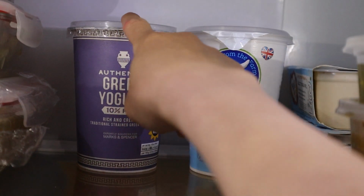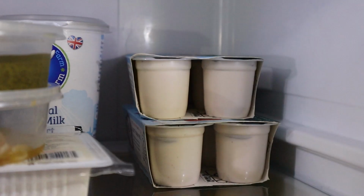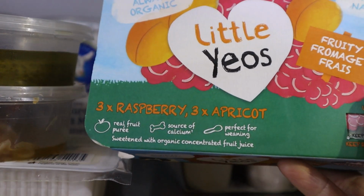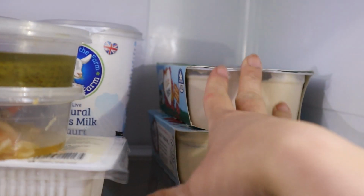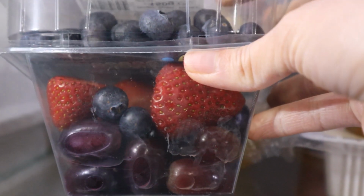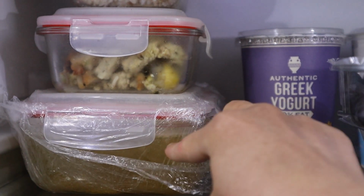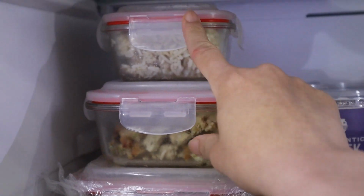It's a Greek yogurt. I really love it. And this goat's yogurt. So I love those ones. The other side is my daughter's yogurt. She is 2.5 years old, so she loves this one. There is a variety of fruit flavors in there, so I just get her 2. And in here I only have some blueberries and some more fruits that need to be eaten. At the back I have some chicken soup from my mother-in-law. So she always makes some soup for my daughter, and some leftover rice and chicken.